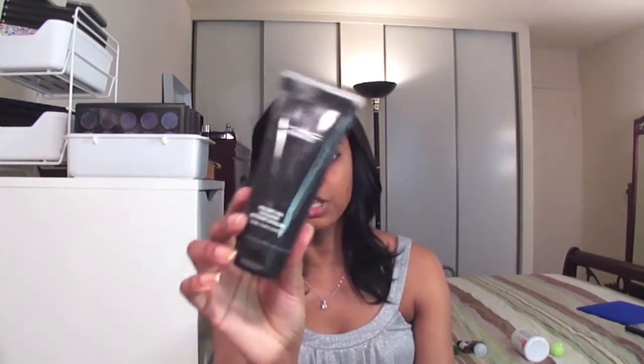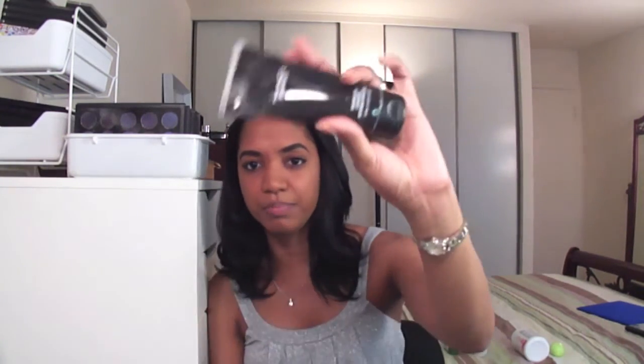And I've also used my mineralized volcanic ash exfoliator from MAC, which was a limited edition, but it's back in stores now, and I think it's a part of their permanent line. This is also a great exfoliator. It has bigger exfoliating particles than the micro delivery exfoliating wash, so sometimes I'll use this instead of the micro delivery just to give a little bit of extra exfoliation.